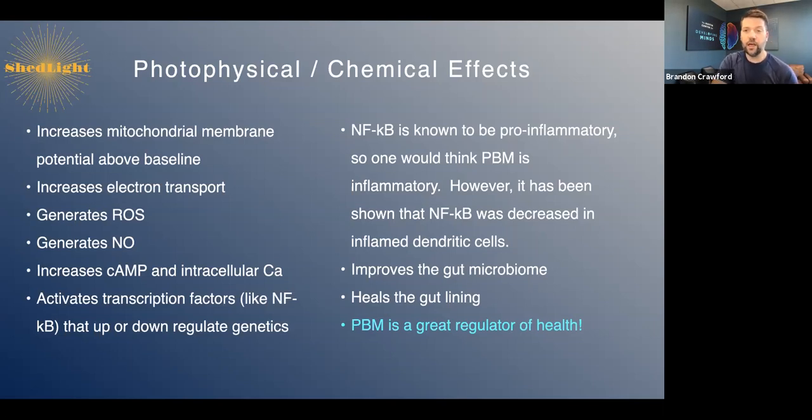It improves the gut microbiome, one of my favorite studies, okay? You shine this laser with the right wavelength, okay? This one was 808 nanometers, right? We have that in the laser, okay? And you see good bacteria go up and bad bacteria go down in the microbiome, in the gut. Very important. It heals the gut lining, okay?